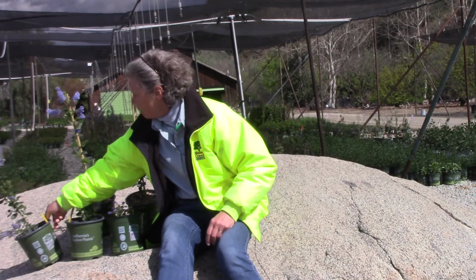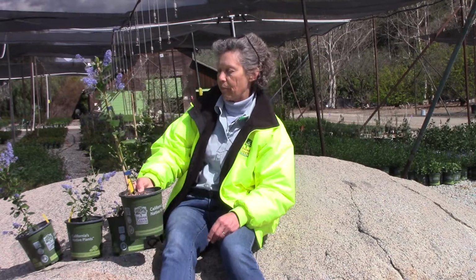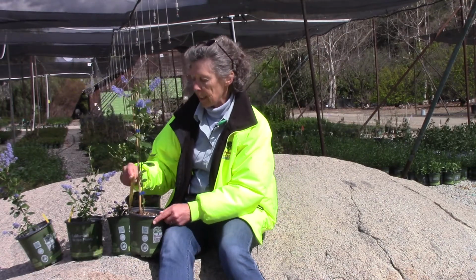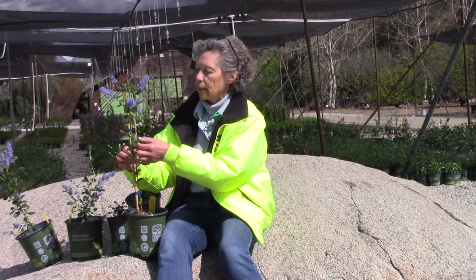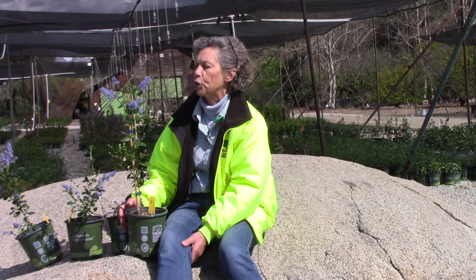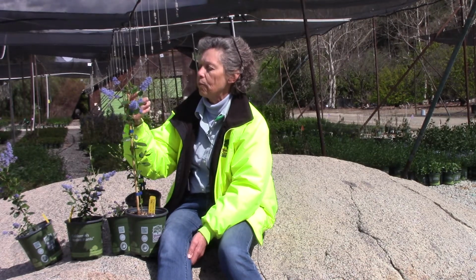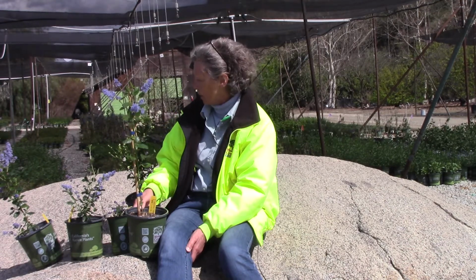The next one I'm going to show you is a little bit taller and narrower. This is the Tassajara Blue. Again, a blue flower, slightly lighter colored foliage, and again a very, very fast grower. So a nice tree form Ceanothus to have in your yard.